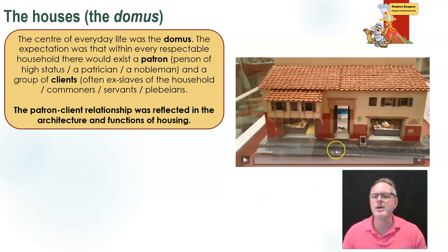Now, have a look at this house. Here's our main doorway, an atrium. You can see there's a pool of water in the back, and we've got services, shops, food court type areas at the front. We've got upper rooms above the shops here, but the main house is inward looking in behind.